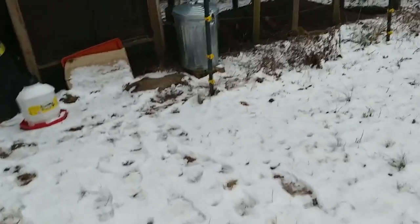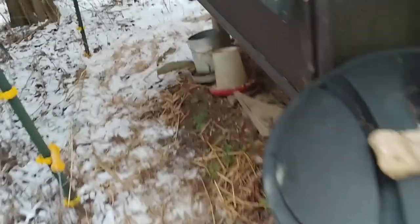Look, they're down here like, where's our water, Ed? Bark, bark, bark. It's not very easy one-handed.